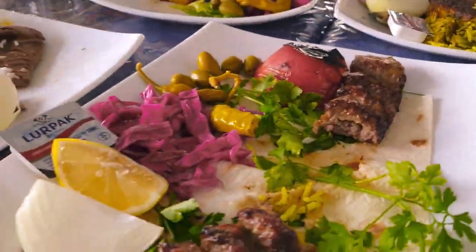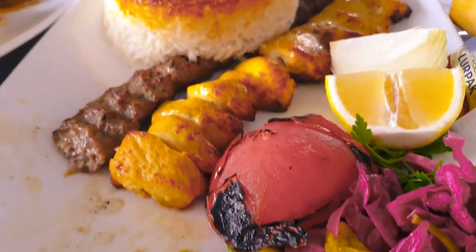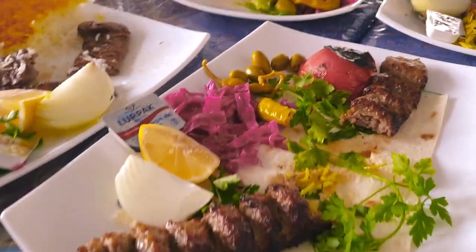Alright, this is the food. Let me switch the camera. Delicious. Delicious. So, I will enjoy my food and I'll catch you later.